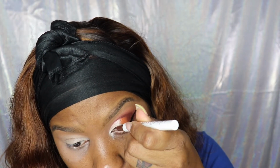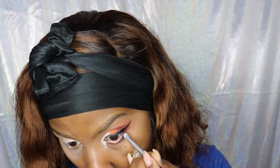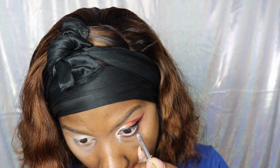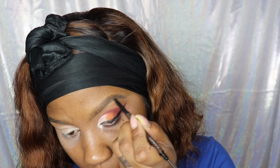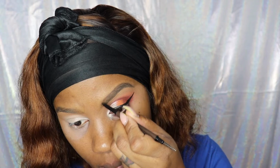So I'm gonna go in with the Hank&Henry Stick With It liquid liner. I'm gonna do my brows with the Eyebrow Styler by MAC in the color Spiked. I'm gonna do my lashes off camera in my other eye and I'll be back.